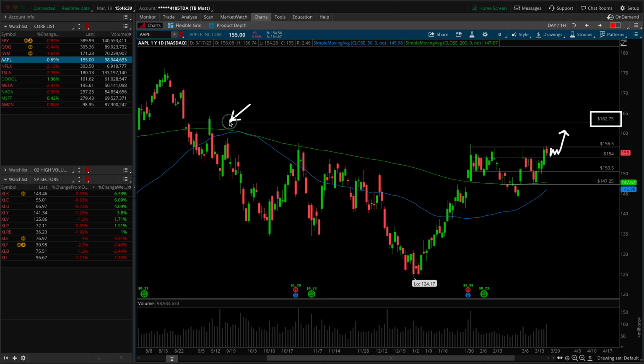Note that back here, there's really thin structure as we approach that level, so it should happen sooner rather than later, also coming from such a substantial balance area. Typically, you look to double that balance range.